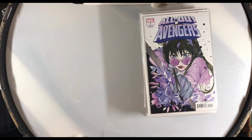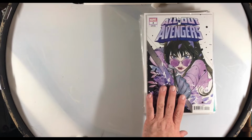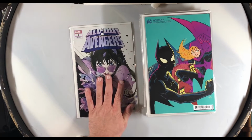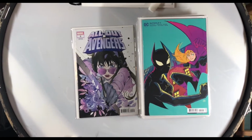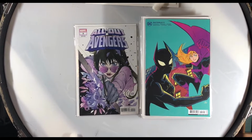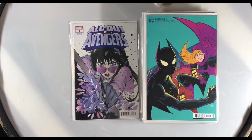But, all right. First, we're starting with All Out Avengers. This Peach Momoko cover. Love this cover, by the way. Then we've got Batgirls, issue number 11. So let me switch that up for you. There, how's that a little bit better? All right, I'll zoom in a little bit for y'all. All right, we got Batgirls issue 11. This is the B cover that Audrey Mock did.